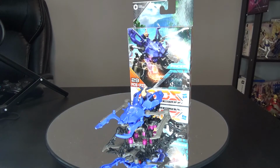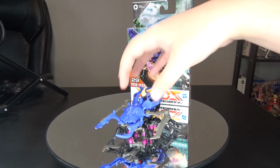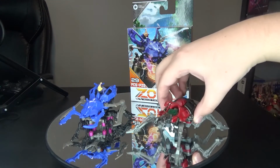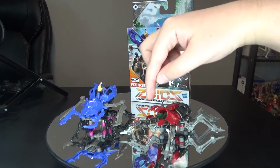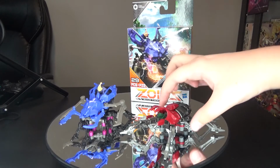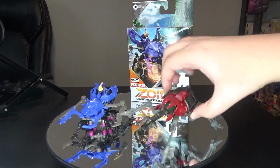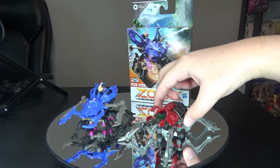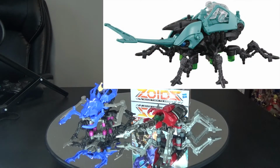So there is another beetle type Zoid as well, which has a mandible that protrudes out forward in front of it. I can't exactly tell you what type of beetle this is off the top of my head, but this is called the Cycurtus, and I, of course, have it, and we will eventually do a review of it much later down the road. But this also has a spiritual successor in Zoids Wild called the Kabutor, and I don't have one of those to do a review of.